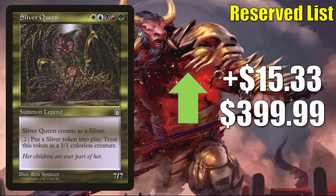Sliver Queen, this goes up 1533% to $399.99. This is the Sliver Lord that is on the reserve list. And of course, like I said earlier in the video, Time Spiral Remastered is bringing attention back to Slivers yet again. They're always going to be a popular tribe in Commander.